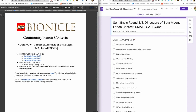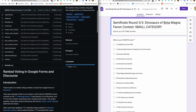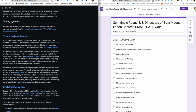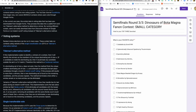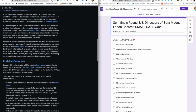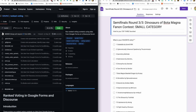Now, linked below in this video is a document that is explaining exactly how the voting will be calculated. There is a GitHub link attached, which is the code repository where you can actually take a look at the code yourself and see exactly how the winners are determined. It actually also explains via the text files exactly what types of methods of voting we're using, the Tiedemann's alternative method. So if you want to know more about how exactly the voting system works, please refer to the GitHub link where you can see the full explanation of how voting works in general. But now onto how to vote in general.